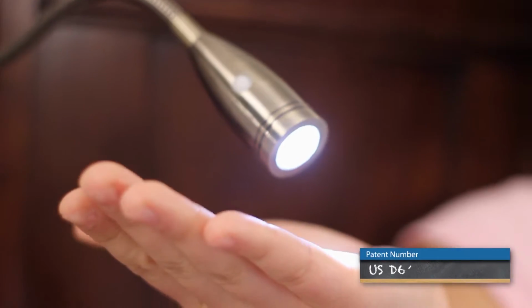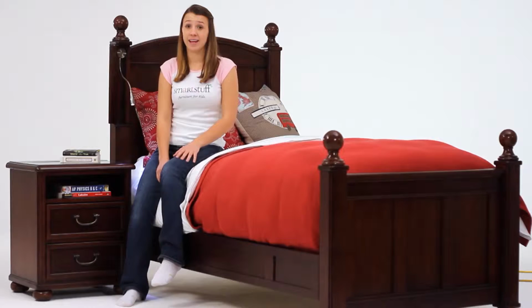Built-in lighting, so you can read before you go to sleep. Cool, huh? And built-in nightlights on the nightstands? You know, to keep the monsters at bay.